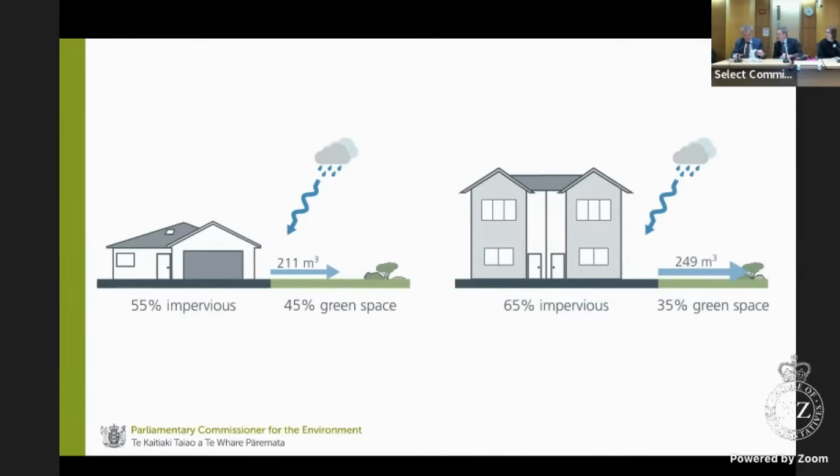I haven't got the metric, but the point is that you increase the impervious surface, reduce the amount of green space, and the yield of water is very significant. So you really are putting a lot more pressure on your systems. I think it's around a 25% increase, if I'm not mistaken. Yeah, 25%. So the report is worth reading if you haven't read it. Nobody has ever done this work. It was the first time it's been done.